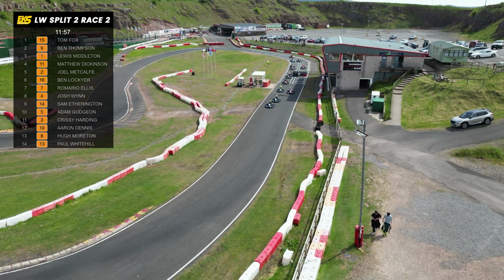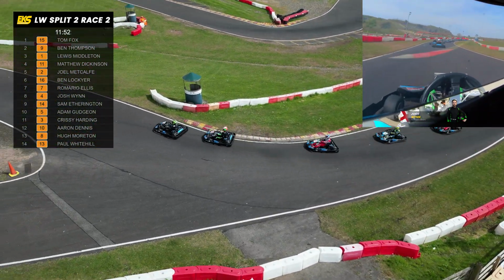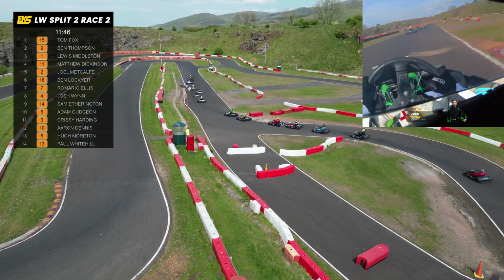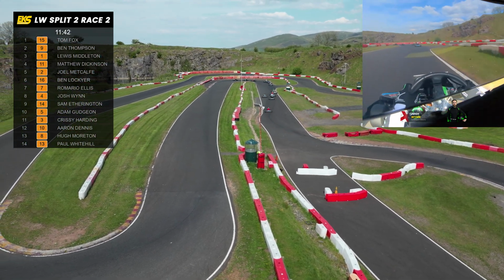We're lights out and away we go. So they actually didn't get held on the grid for a very long time at all. Forget the order, it's Tom Fox who was on pole position and who has led into the first corner. Ben Thompson started alongside him on the front row. Lewis Middleton and Matthew Dickinson, row 2 of the grid.